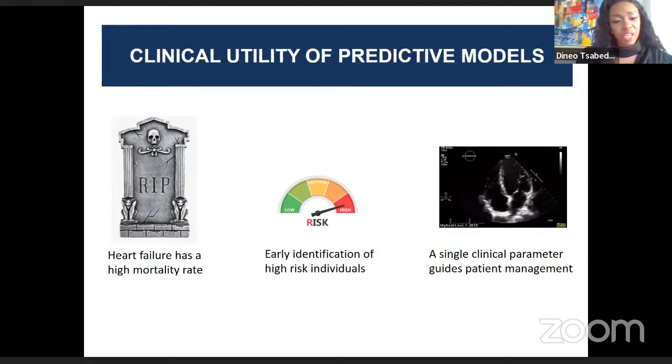As I mentioned, specifically for heart failure, it has a high mortality rate. We need to identify high-risk patients as early as possible so that if they need preventative therapy, such as device therapy, those devices should be implemented timeously. And again, this image here is showing an image of an echo.